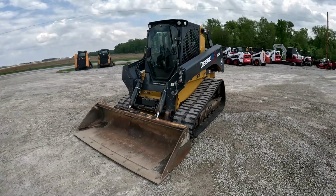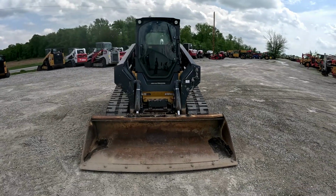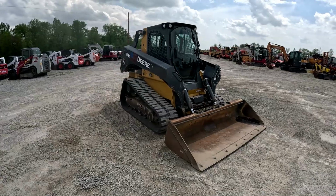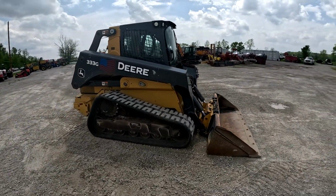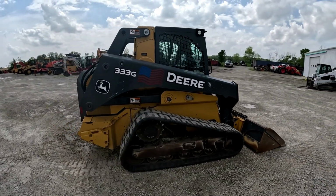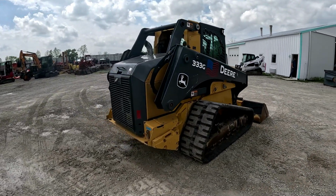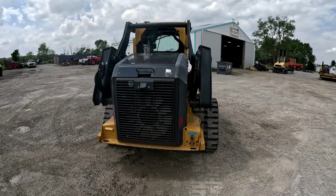Gonna do another walk around video followed by an operational video on this 2017 Deere 333G skid steer that came in and we're putting up for sale. Like always, I'll walk around, I'll talk about the features and functions. I'll get up close to everything, I'll show you everything that I see, and then of course we'll fire it up. We'll run it through its paces. We'll show you the front pins, let you hear the engine, lift the loader, dump the bucket.